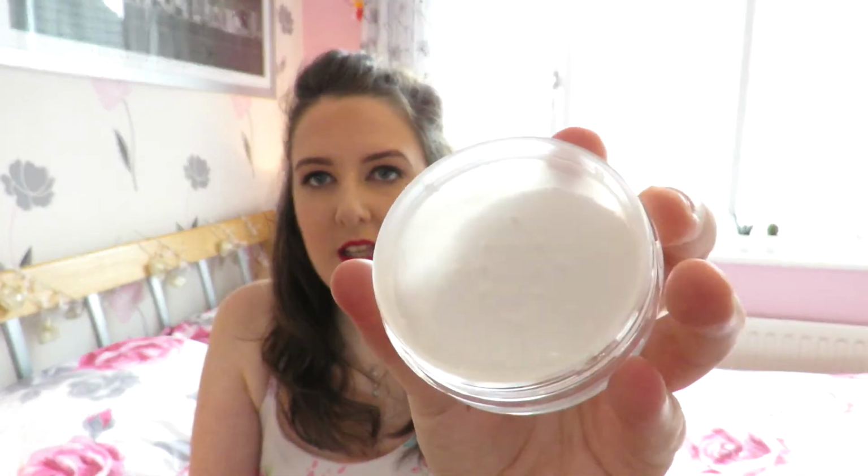So this is the Photo Set Finishing Powder and it is colourless, so it is white and I can tell it's one of those that is going to go everywhere. I don't know if you can see that. It's just a translucent powder. I suppose you just put this on last like you would any powder, except a little bit goes a long way apparently. So I thought, you know what, I might not use it every day because of the next thing I bought, but I'm gonna use it when I want my makeup to last. That's what it's meant to do.